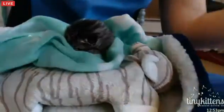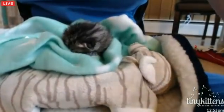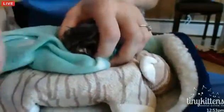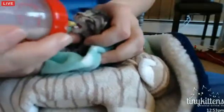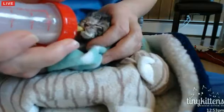Okay, that's a good temperature. I think she will maybe like that better. But now I made a mess. Okay. Alright, let's see. Oh, it yawned and I put the bottle in. How sneaky.